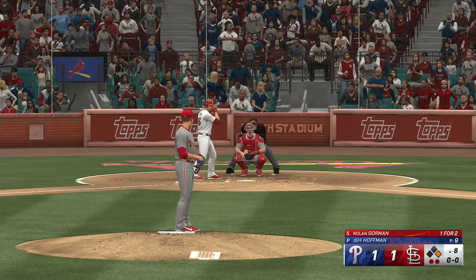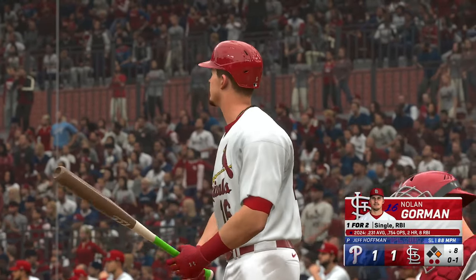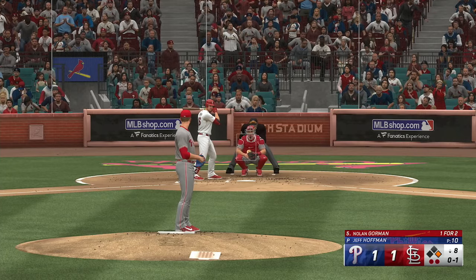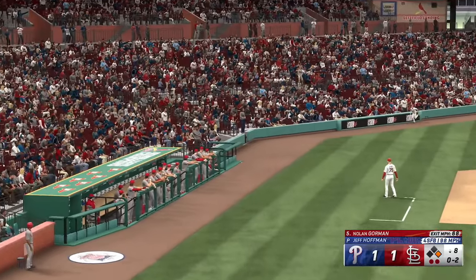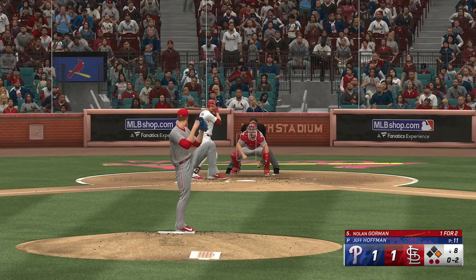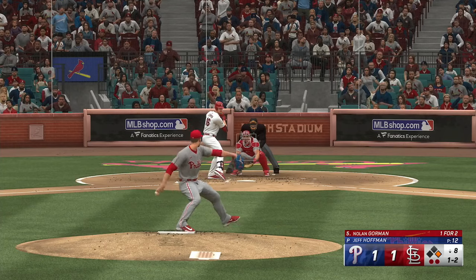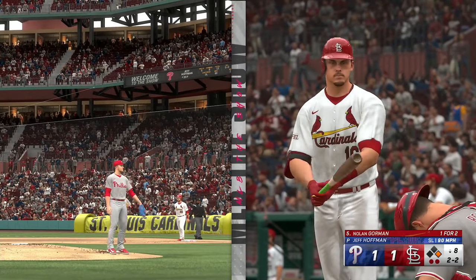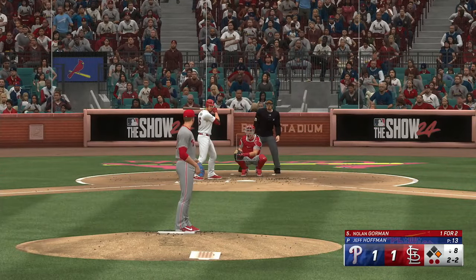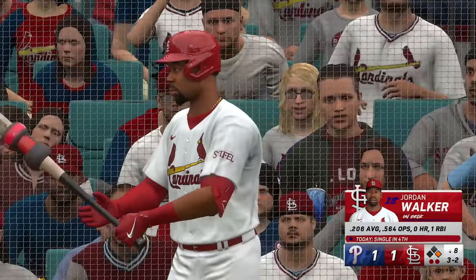So up next, Nolan Gorman. And a breaking ball drops in for a strike. With the go-ahead run at first, here in the bottom half of the eighth inning. That one not close. Now 1-2. Definitely got the hitter conscious of the pitch inside. Really think the outer half is open. And that's outside. And the count is even 2-2.